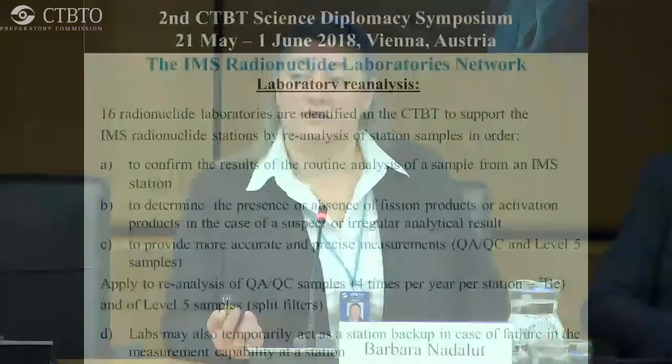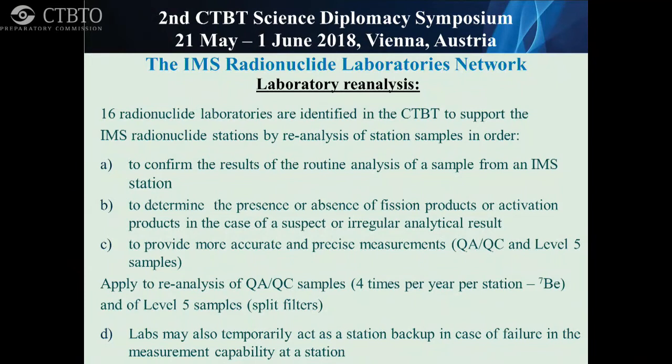Among level 1 to level 4 samples, there is a random selection, and every year, four samples from each radionuclide certified station are sent to different laboratories for a reanalysis, with the purpose of verifying that the station is performing well and that the spectra produced by the station are of good quality data.